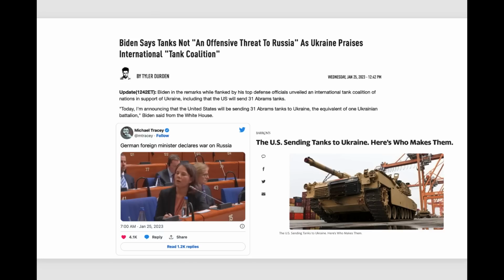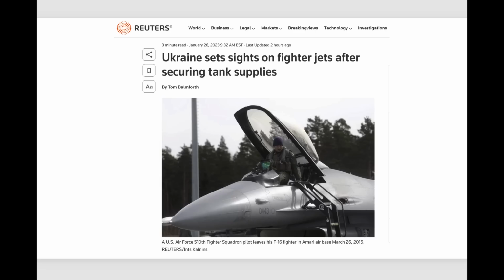You can see here that just this week, the German foreign minister declared war on Russia. If you look at some of the video coming out of Russia, they did not take this very well. And in fact, this is escalating quite rapidly, because after the U.S. has already committed to sending tanks, what happens?